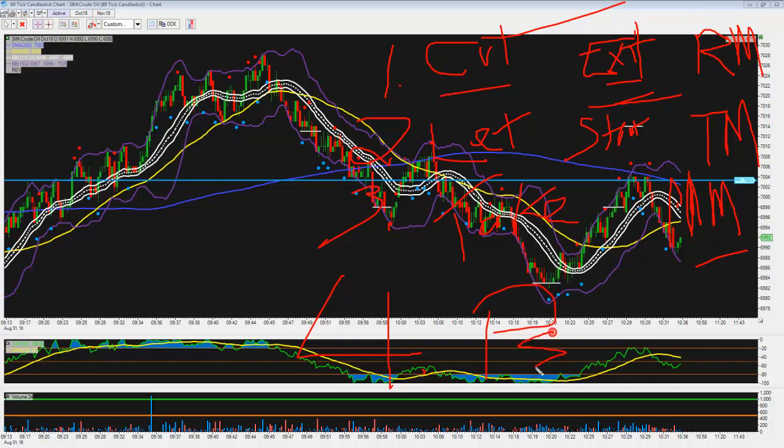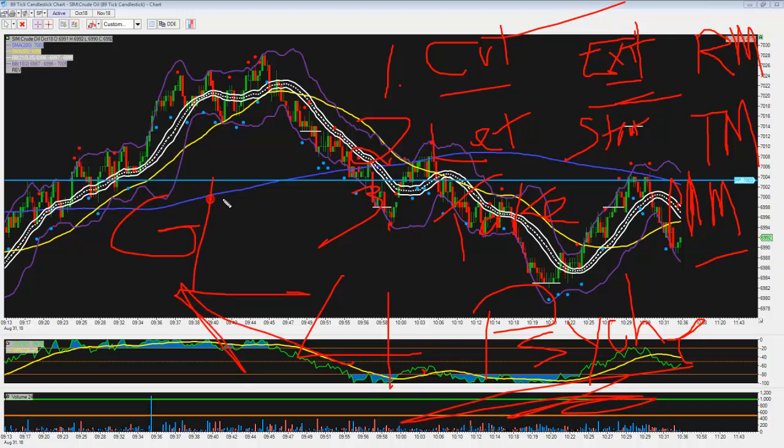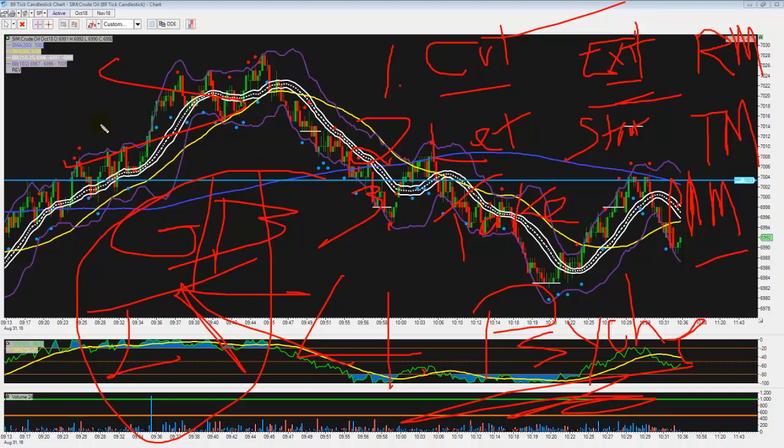What is your psyche today? How are you mentally? In other words, are you good? Are you bad? Are you indifferent? How is your psyche? Are you stressed? If you're stressed and then trying to trade, usually not a good idea.